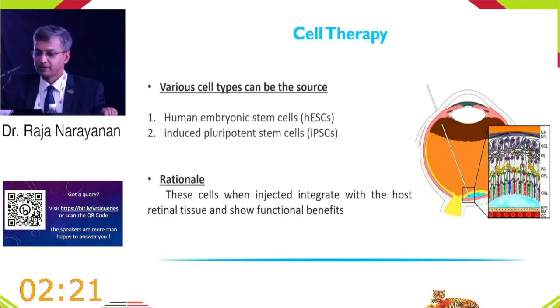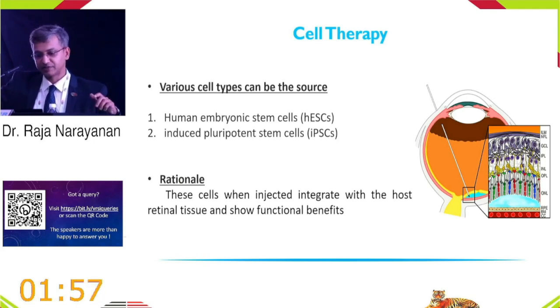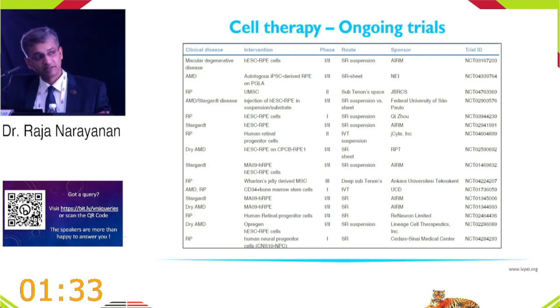In terms of cell therapy or cell replacement therapy, something which is very exciting right now, a lot of companies are involved, a lot of universities and academics are involved in this, for both the inherited retinal dystrophies as well as for acquired retinal diseases like dry AMD. So people are looking at both embryonic stem cells as well as pluripotent stem cells to regenerate different kinds of cells, either the RPE or the photoreceptors. And what is interesting is, as I said, it's not just for inherited retinal disease, it's even for acquired retinal diseases also, especially the dry AMD, and this table lists so many trials.